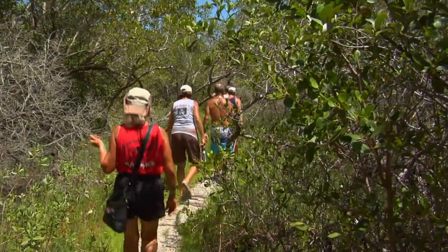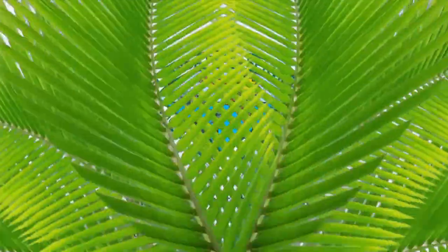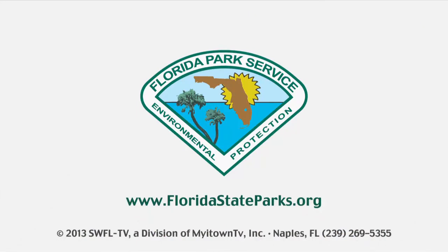To learn more about Mound Key and other Florida state parks, visit www.floridastateparks.org.